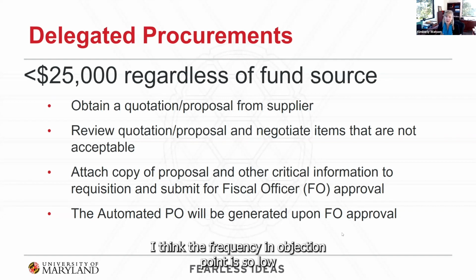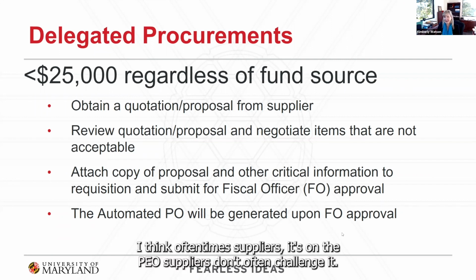I think the frequency and objection point is so low that it really doesn't often interfere with what we do. I think oftentimes suppliers, it's on the PO, suppliers don't often challenge it.